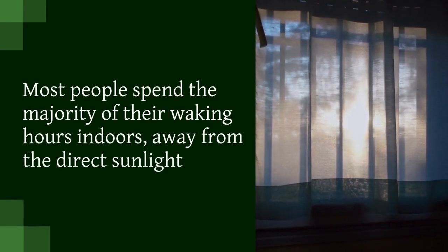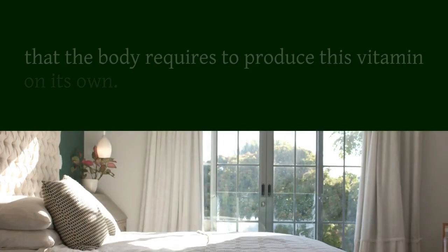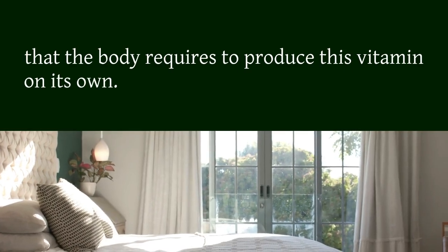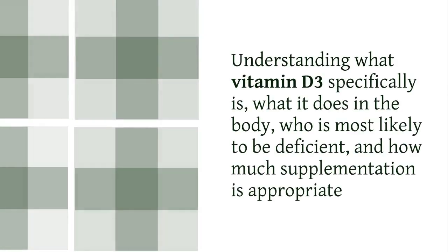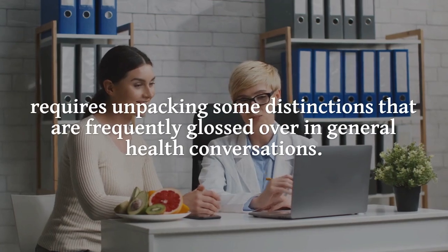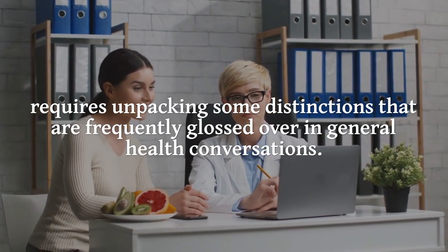Most people spend the majority of their waking hours indoors, away from the direct sunlight that the body requires to produce this vitamin on its own. Understanding what vitamin D3 specifically is, what it does in the body, who is most likely to be deficient, and how much supplementation is appropriate requires unpacking some distinctions that are frequently glossed over in general health conversations.